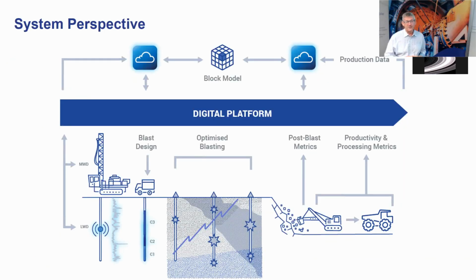And we're taking a systems perspective of this. It's not just each little bit in isolation. So we do have MWD data and in some cases LWD data. We are logging ourselves, and then that data is being fed up into the cloud. We're running through a bunch of analytics to convert the data into information and rock knowledge. That goes into a spatial visualization of it, be it a block model or a volume. It goes across into the blasting world, who then do optimized blasting, and then there's the feedback loop of looking at the post-blast metrics, which includes fragmentation, distribution, instantaneous dig rates, whatever data we can get our hands on at the back end to help inform the analytics. So it's a systems view.